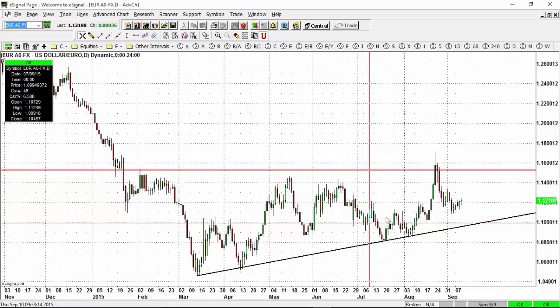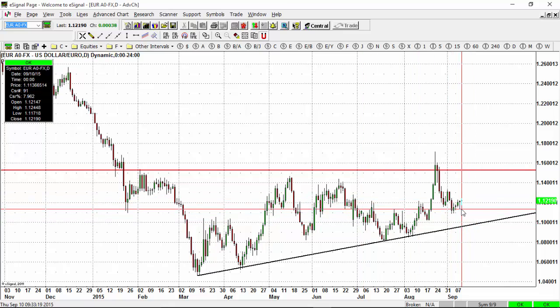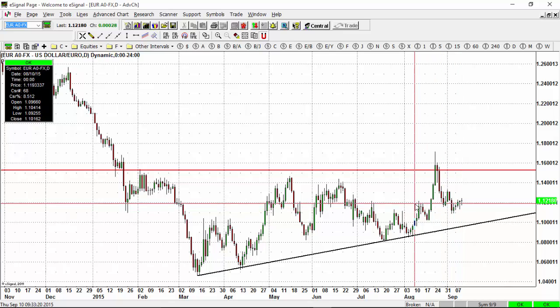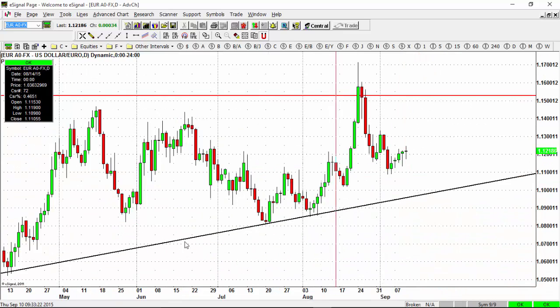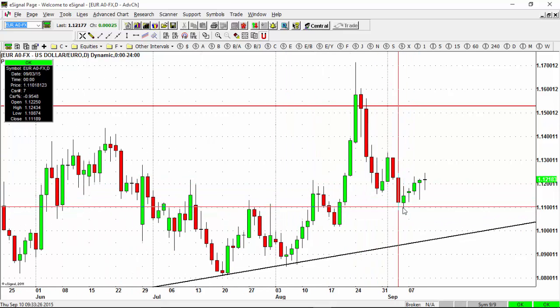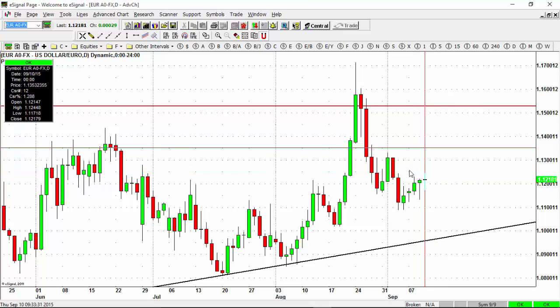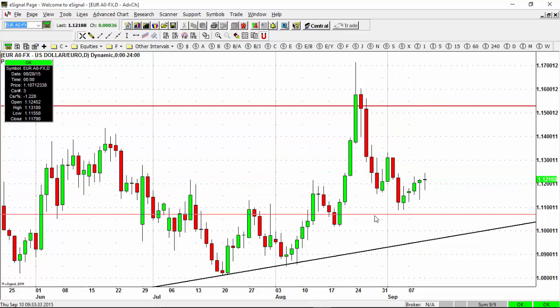Now, taking a look at the euro, we see that the market over the last 1, 2, 3, 4 is the fifth day of very anemic price action. You can see the market bottom near 111, and we're currently at 112.17. So that's 117 pips over the last 4 or 5 days.